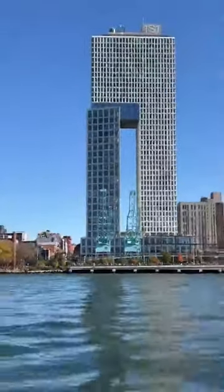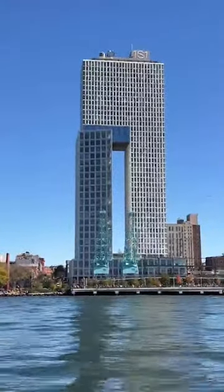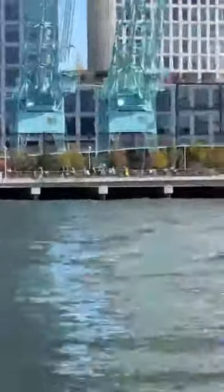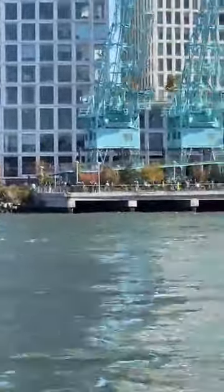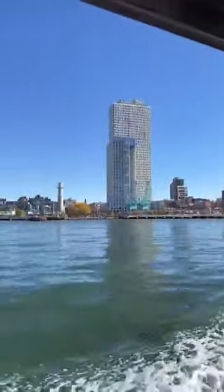In the foreground, you'll notice that lightish green-blue elevated walkway. It's called the Artifact Walk, somewhat in the spirit of the High Line. As you walk across that elevated platform, you can look down at preserved industrial relics from the Domino plant, as well as those two prominent cranes.